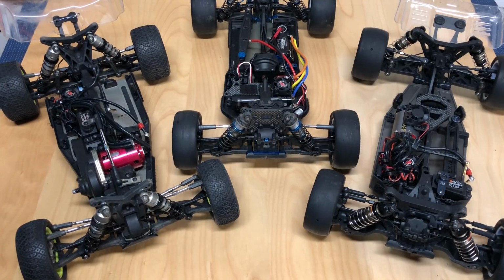The rear weight distribution, I think it definitely makes it drive a little more like a 2-wheel drive buggy, which I think was one of the goals of Team Associated's design. But I'm not sure that's really a good thing with a 4-wheel drive buggy. I mean, you have all 4 wheels, you might as well try to get them to basically help you propel the buggy as much as possible. So that's third place.